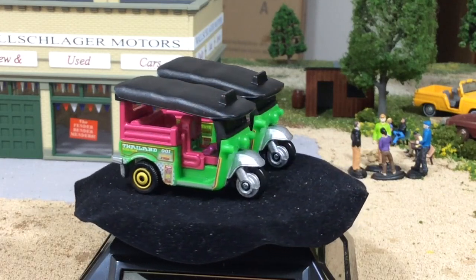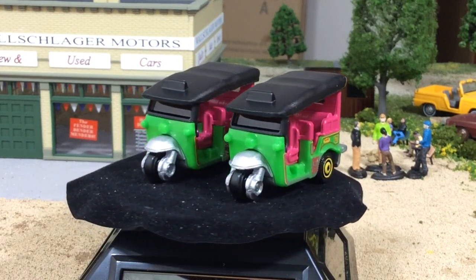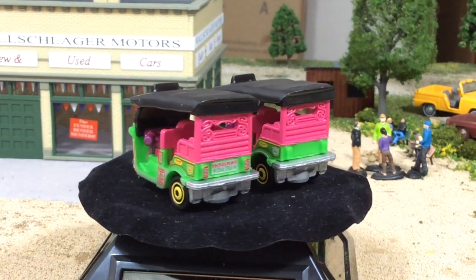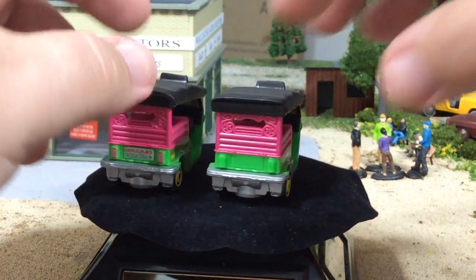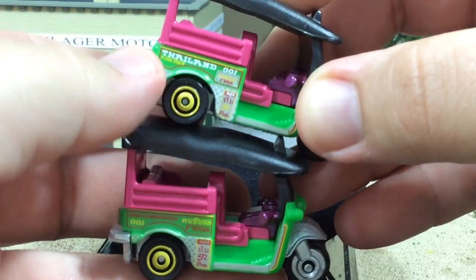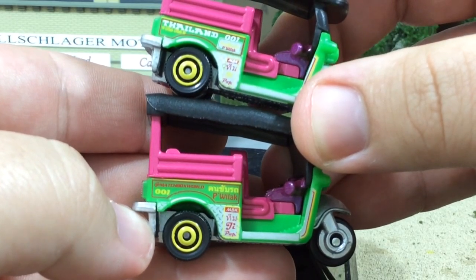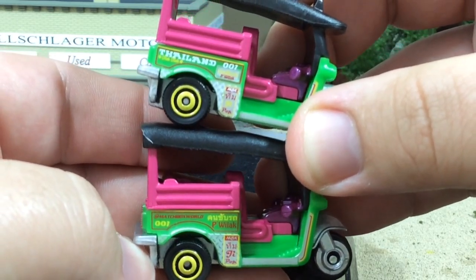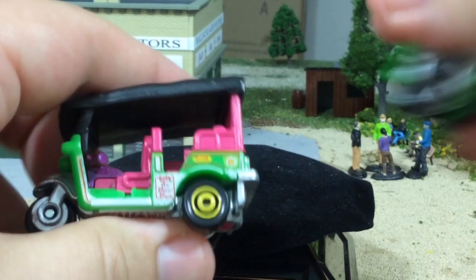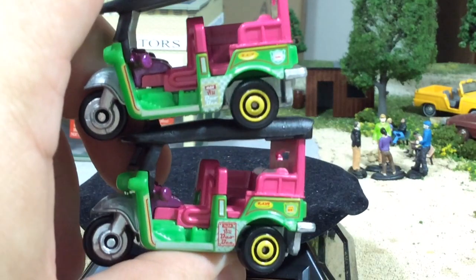Actually, I think the one I found today is the one that does have the detail on the back. But the side tampos are different also. And I'll show you. Just totally different. Matchbox World 001 and Thailand. So they're very, very similar. If you don't give it a good look at the store, you're probably going to miss it.